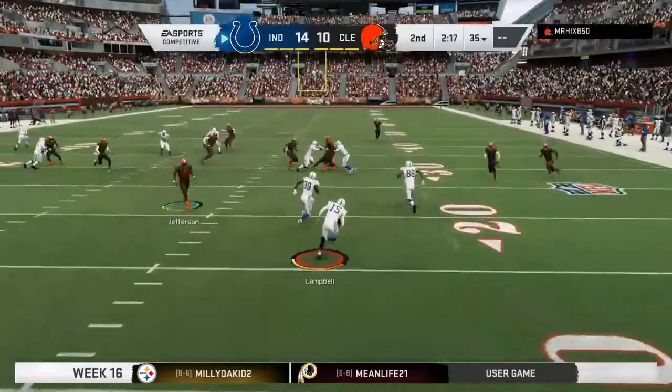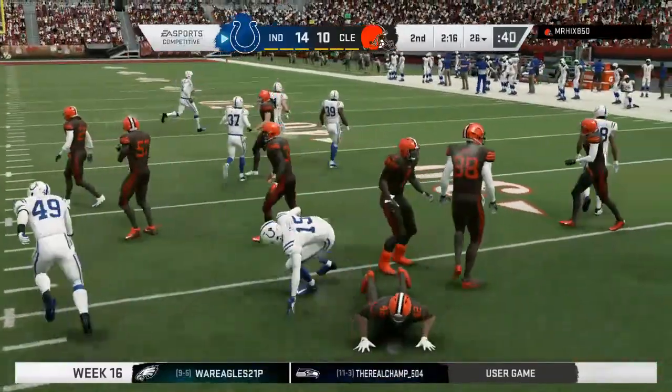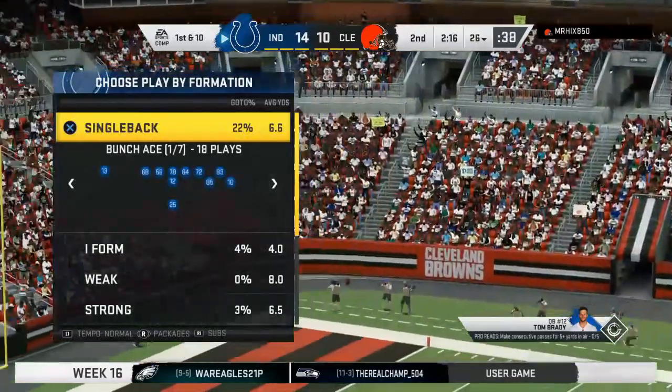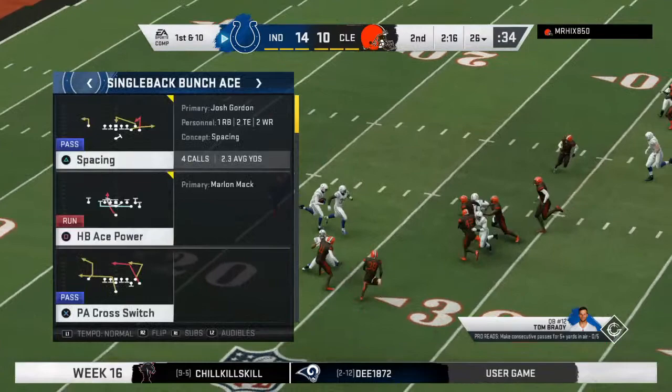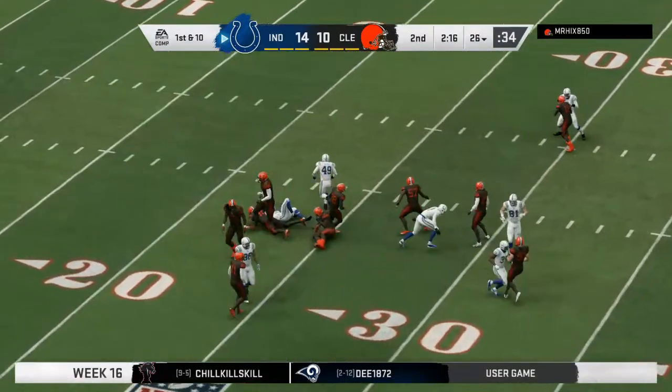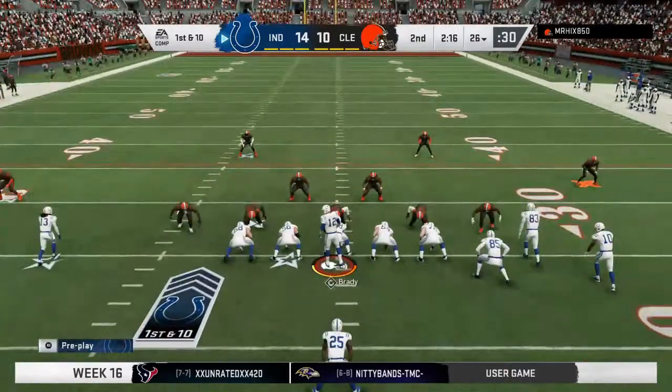This will be fielded at the 6. And he'll get it up to about the 26-yard line, just across the 25. The Colts take over first and 10 at their own 26-yard line.